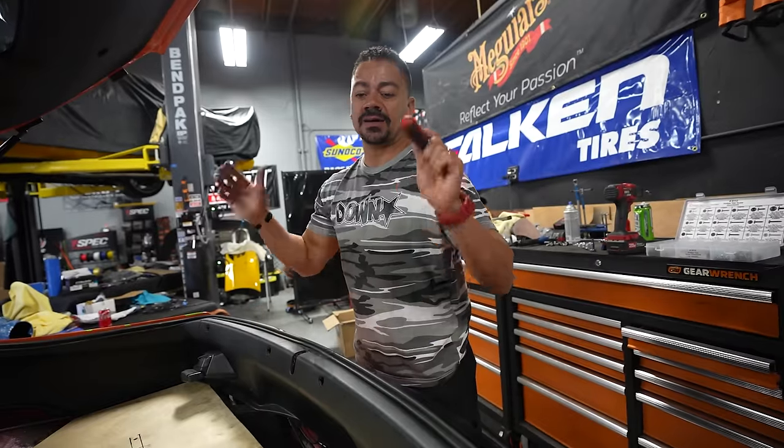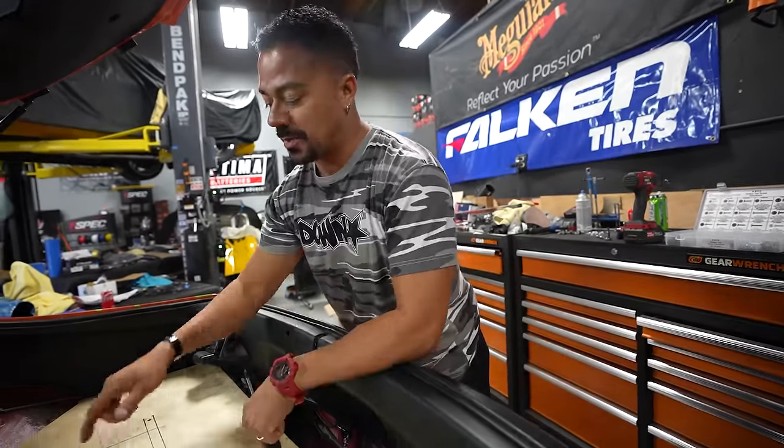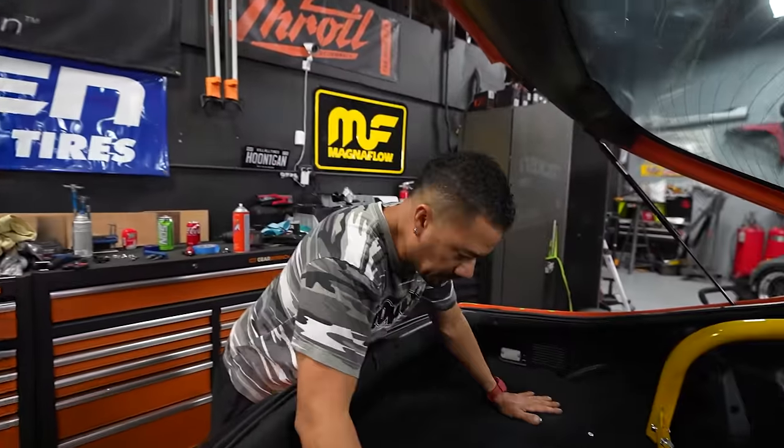This time, I'm gonna take everything out. I'm gonna wrap this thing in black. I'm gonna put the original carpet that goes on top. I'm gonna drill the holes for the mounts for the NOS tank, and then we just put the new bottles in. Okay, so I got the carpet in.